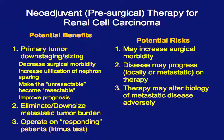So the potential benefits of this approach are that the primary tumor may shrink, may downstage or downsize, and make surgery easier. As Dr. Karam talked about in his talk, the importance of nephron sparing, maybe we could do partial nephrectomies on everybody and save some kidneys. It may make the unresectable resectable. It may improve prognosis. In patients without metastatic disease, it may eliminate micrometastatic disease. And as I said, it could be used as a litmus test. But there are risks, and those include increased surgical morbidity, lack of response, and there's even some preclinical data that suggests that in some cases, targeted therapy treated in this fashion may make the biology of the disease worse.